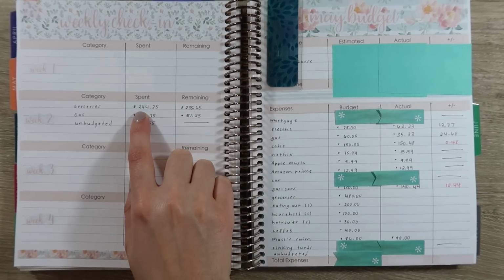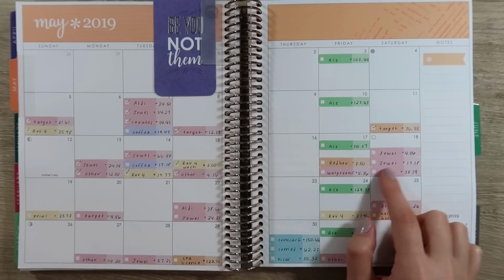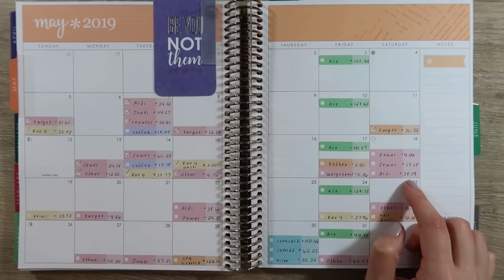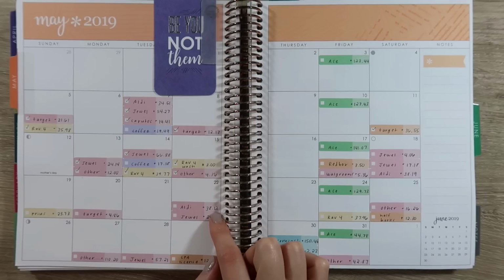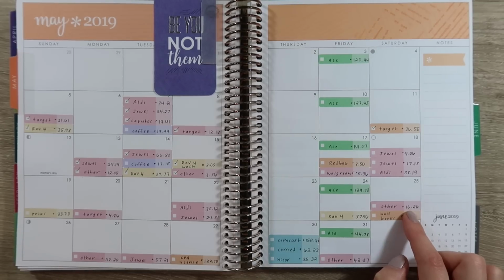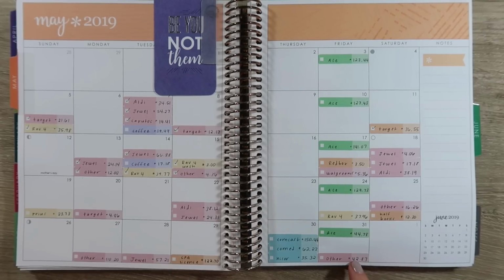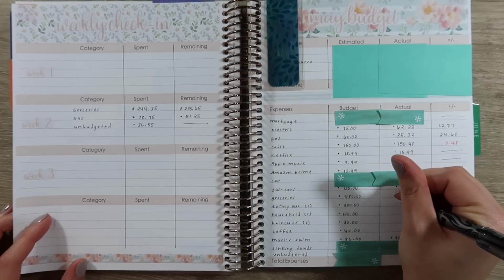Okay, for groceries, we ended up with $244.35 spent the last time I did a check-in. And it looks like we start here. So $53.60, $40.60, $17.18, $38.19, $48.60, $38.12, $24.31, $16.26, $110.20, $57.21, and $42.87.